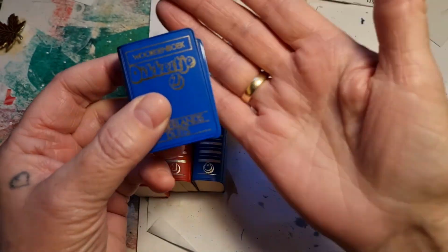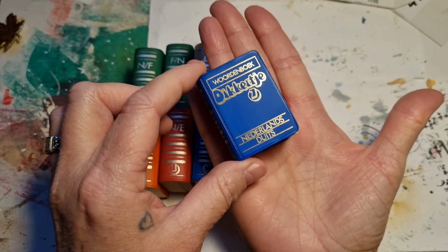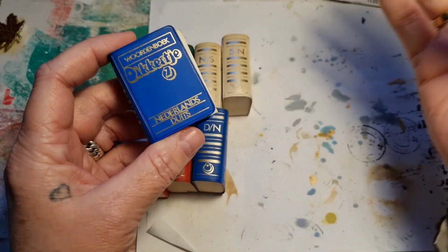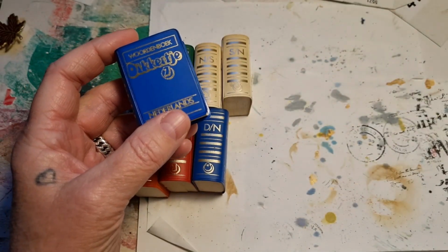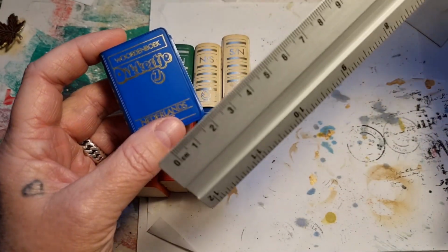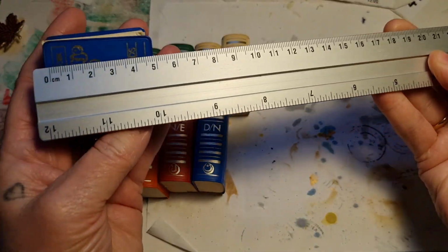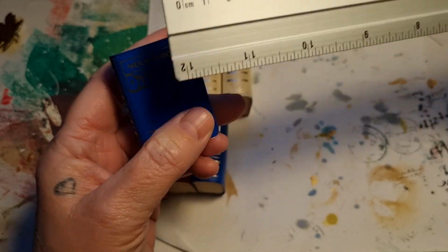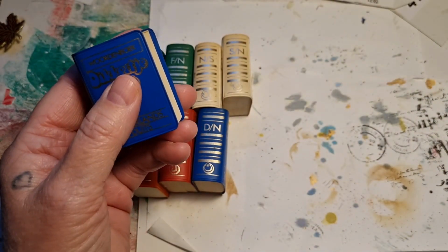They are really small. This is my hand. They're like my pinky size, so really tiny. If you really want to know the size, I can check it out. It's like 5 centimeters by 3.5 centimeters, so really tiny.